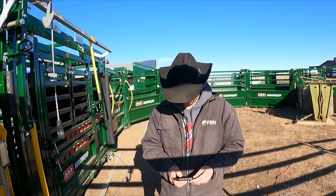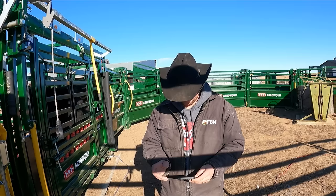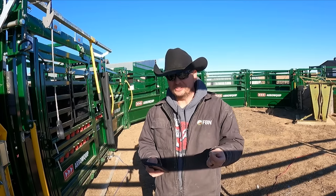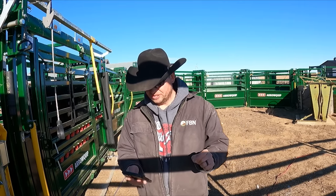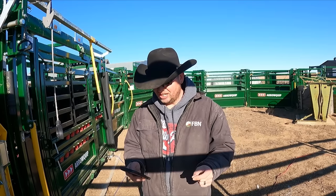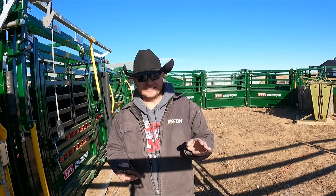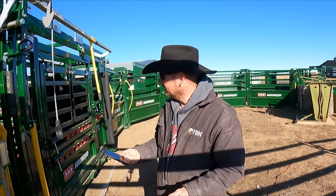So she has lost a little bit of weight. Not really uncommon for this type, but since we last weighed her, and this is the big indication, she has lost 1.6 pounds per day. So that's not good. Her losing weight is not a good sign.